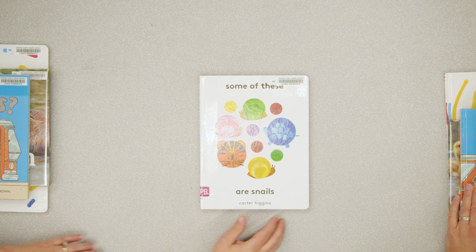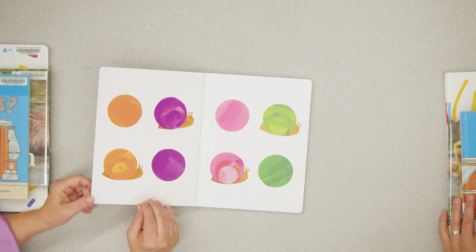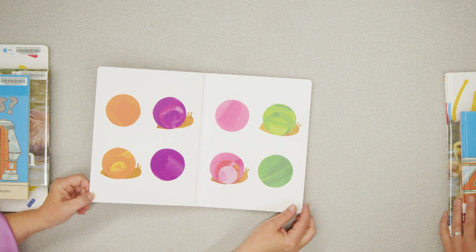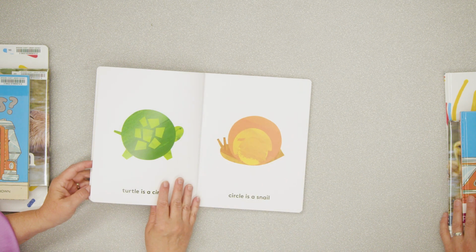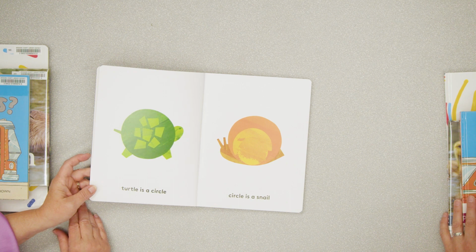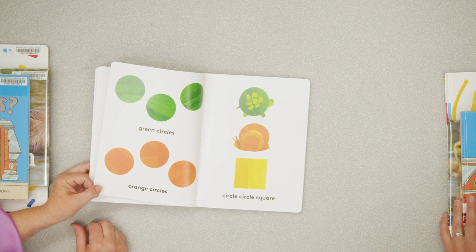This is just a great one with bright, colorful illustrations, but really it's all about shapes and colors and sizing and sorting, all sorts of things in here, which I love the white background with the pops of color on it. And so there's lots of interactive things you can do with this one with the kiddos too. But basically it's just very simple text on the bottom. Turtle is a circle is a snail. Green circles, orange circles, circle, circle, square.